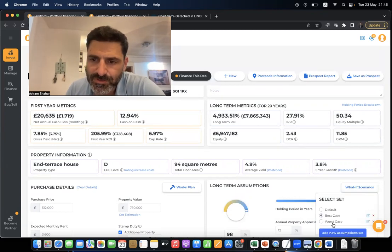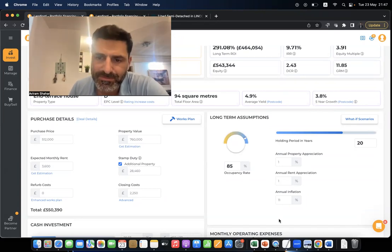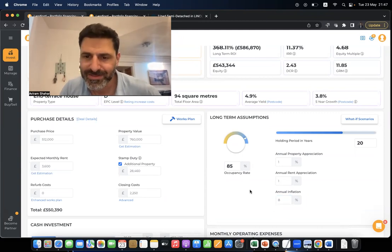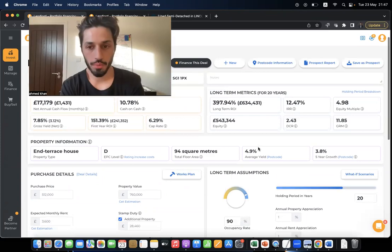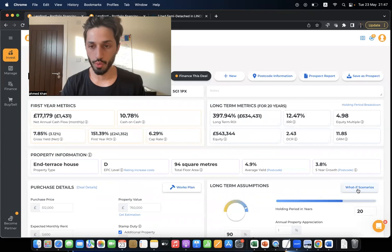But you can also do the worst case scenario. Let's say property appreciation of 1% only every year, rental appreciation of 1%, inflation at 11%. It's very, very pessimistic. So let's reduce it a bit. We don't want it to be over 10% every year, and a very low occupancy rate. We can also increase it in the worst case scenario. And then you can see it's still, I think, a nice return for this specific deal. Yeah, the IRR is almost 13%, 12.5%, even in a worst case scenario.